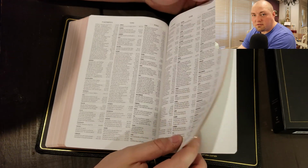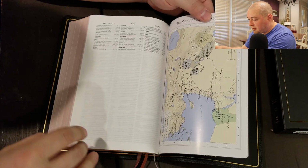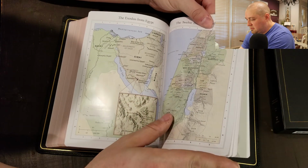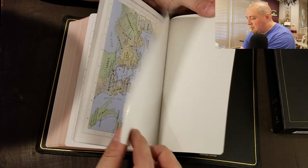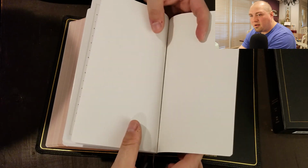maps on glossy cardstock. It is just so disheartening. Glossy cardstock, and even these already have wrinkles in them. Brand new, like seriously brand new. Glossy cardstock wrinkles so easily. These need to be Bible paper or thick cardstock or something that's not glossy.